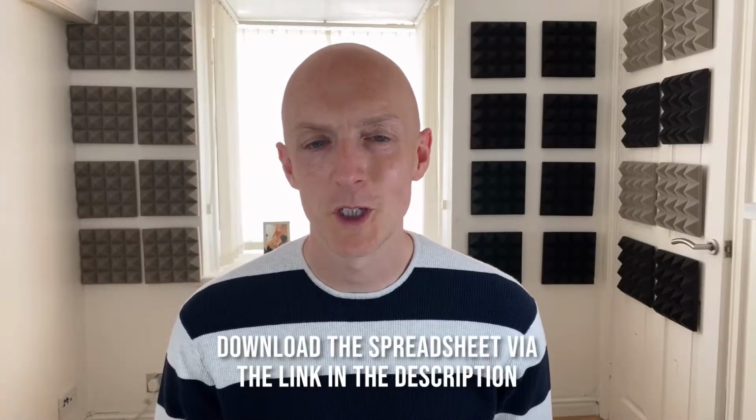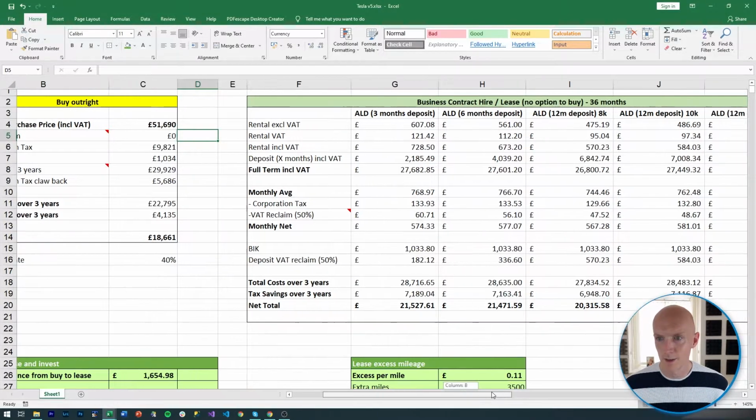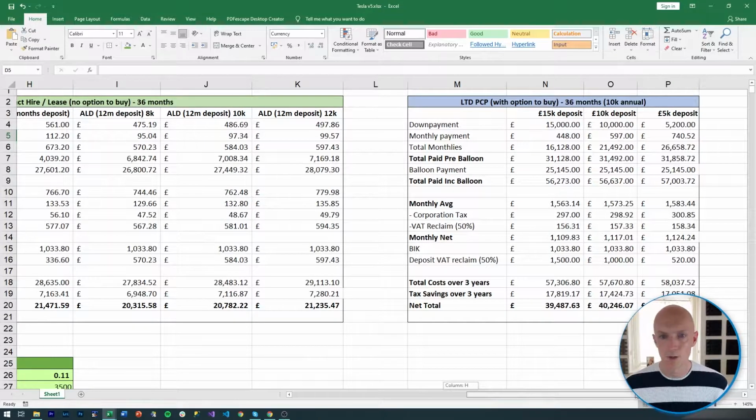Okay, so without further ado, let's have a look at the spreadsheet. Don't be alarmed, it's quite a big spreadsheet, but hopefully it makes sense, hopefully it helps you out. So on the left here, we've got the buy outright option. In the middle in green, we've got the business contract hire, and we've got the PCP stuff over here on the right.